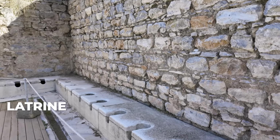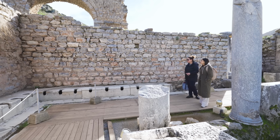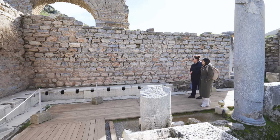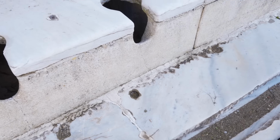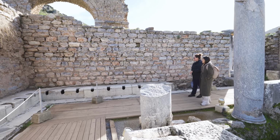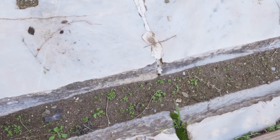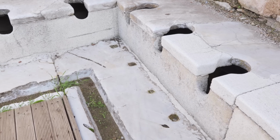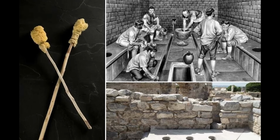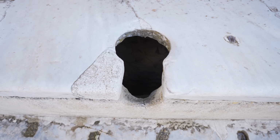So we are now in the public toilets of the city, the latrines. These are the most luxurious public toilets that you can see in these cities, just in front of the houses of rich people. So after breakfast, senators were coming here, sitting next to each other, doing their business, and talking with their friends. Water was running underneath and in front here as well to wash their hands. And they didn't have hygienic paper at that time. They used a wooden stick with a sponge on the top. That's why there is the saying, holding the wrong side of the stick, which comes from here. This is how they were cleaning.